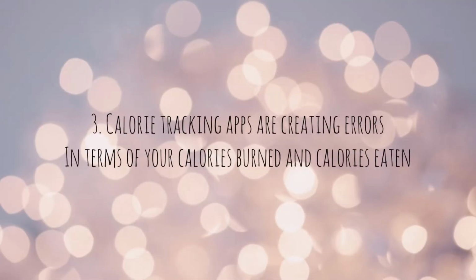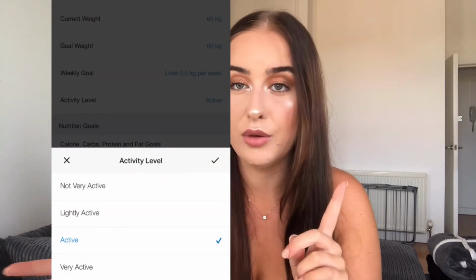So my third reason then is that popular apps like MyFitnessPal actually ask you how active you are in order to work out your calories. There is a little questionnaire when you join MyFitnessPal that asks, are you inactive? Are you lightly active? Are you very active? Are you extremely active? And based on your answer to this question, it will add extra calories onto your basal metabolic rate or your RMR.